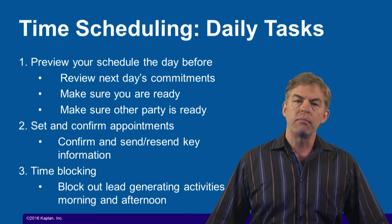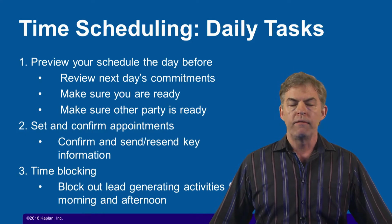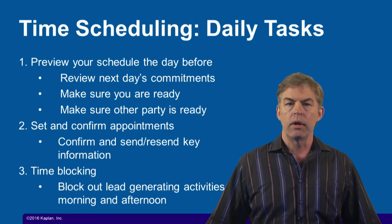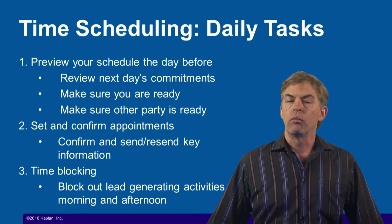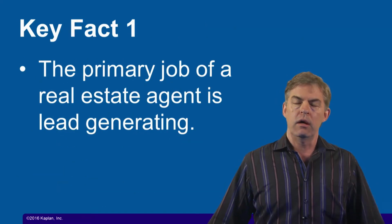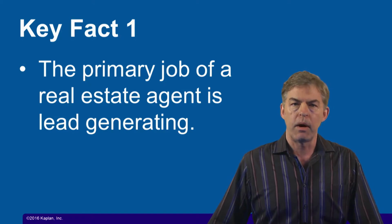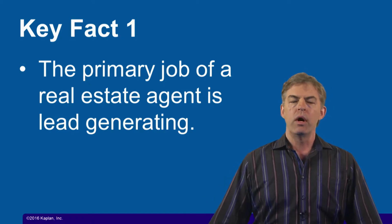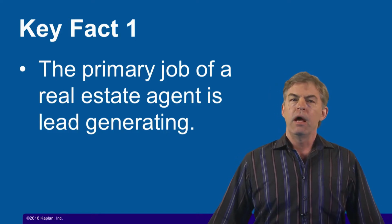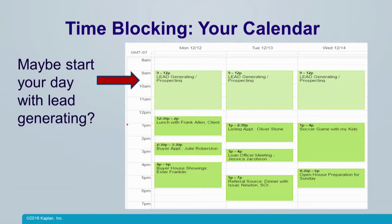And then, of course, time blocking. Block out the time for your lead generating activities so that the appointments and the lead generating don't conflict, because the lead generating has to come first, because that's what creates the appointments through the sales pipeline. So key fact number 1, remember, the primary job of a real estate agent is lead generating. And you want to be time blocking your calendar so your day can start with lead generating.